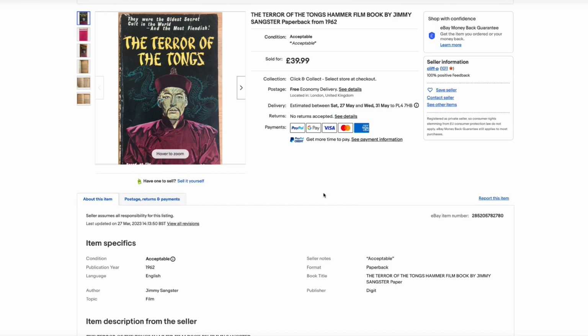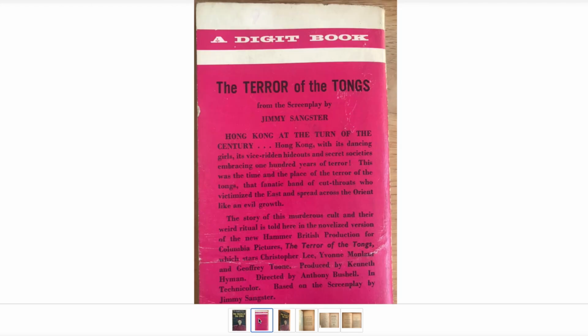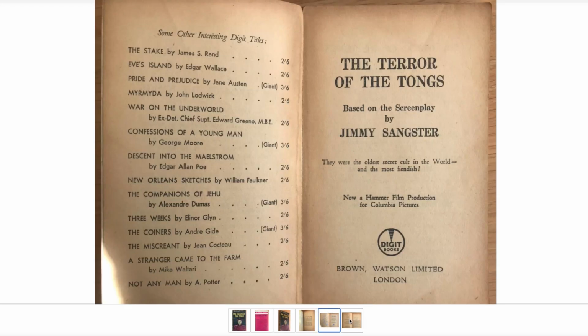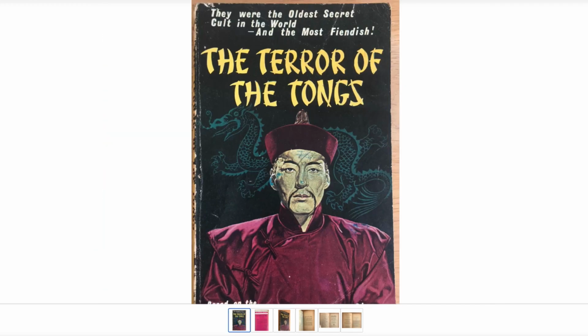This was lovely. This is the Digit movie tie-in edition to The Terror of the Tongs by Jimmy Sangster. Ties into the Hammer film. This is one I'm after. I absolutely love this one. It just doesn't turn up. It does not turn up, this. I've yet to see a copy actually in the flesh. So this, particularly sort of mediocre VG one went for, was it £40?